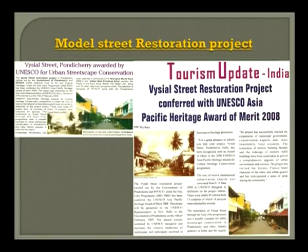It was conferred with the UNESCO Asia Pacific Heritage Award. So it actually got a lot of influence from the West, international influence, and as a result of this, a lot of international tourists started coming to Pondicherry. And because people started coming to Pondicherry, if you look at the streetscape finally in 2009 and how it was before, it was definitely something people were attracted to come to.